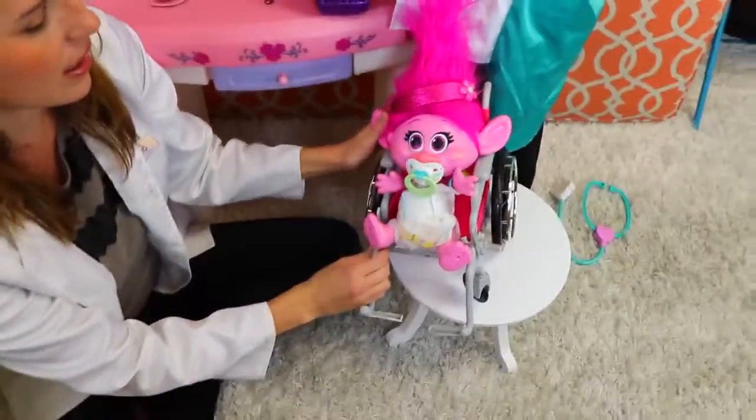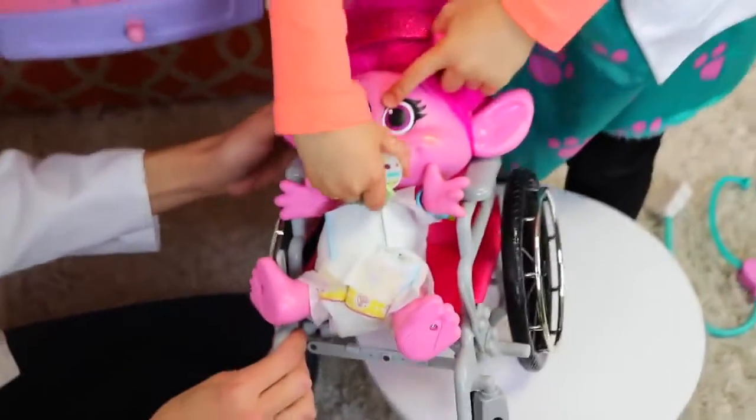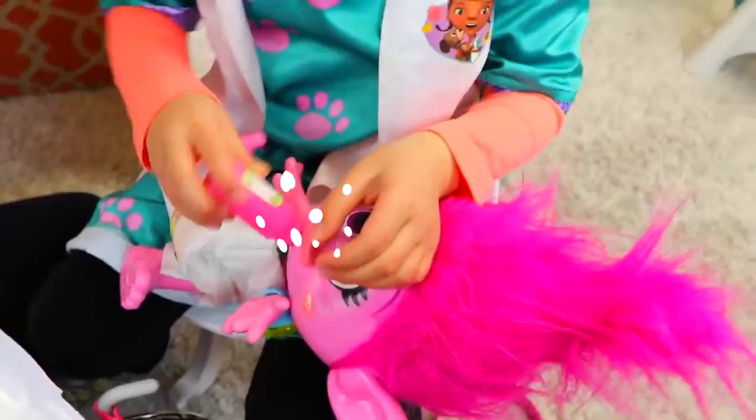Going to give baby Poppy a checkup. She's really sick. Look, she had to come into the clinic with a wheelchair. Oh, thank you. Yeah, take off that binky. There we go. And let's give her some medicine. There we go. Okay, after giving her some medicine, let's check her temperature.